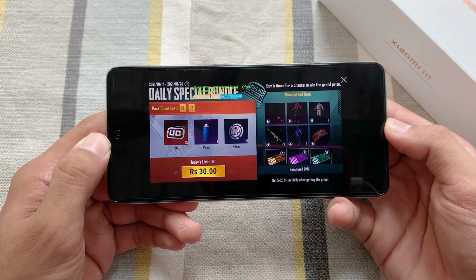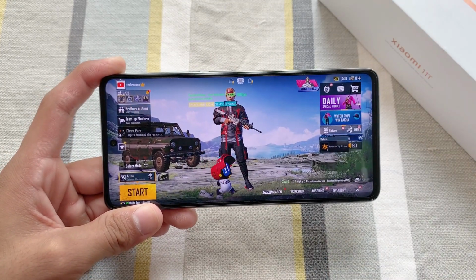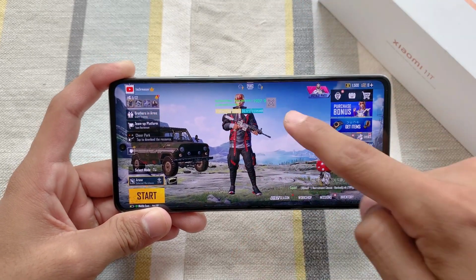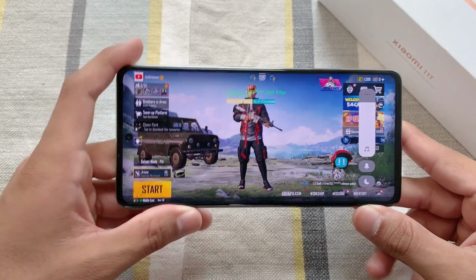You can see the game loading time is really fast on this phone, because I also have the Samsung Galaxy A52s 5G, which is not as fast as the Xiaomi 11T. You can see the FPS, and this phone gives you 90 FPS right out of the box. So first let me show you the graphics options on this phone.